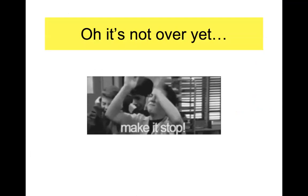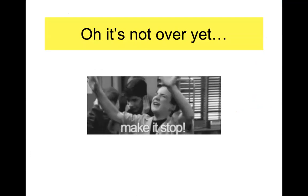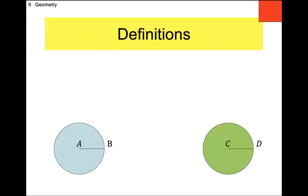Yeah, the words just keep coming. Just lots and lots of vocabulary words. So a couple more. All right. The first result of the chapter up to now has just been definitions. Now, this is technically a definition, but it is a result. So I've got two circles there. I have two radii there, AB and CD. So what would you think if AB is congruent to CD? Pause the video and give that a thought.